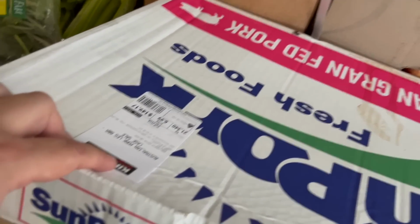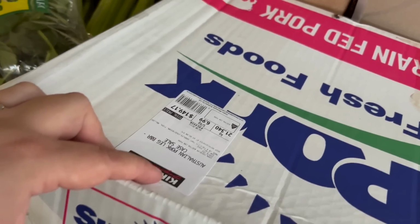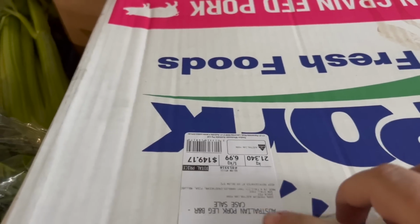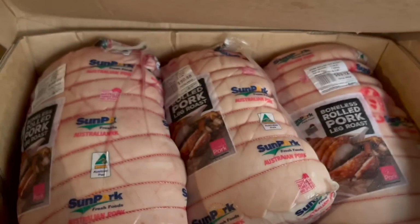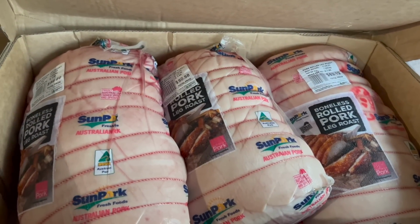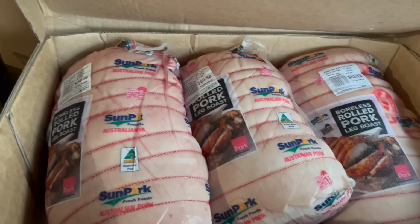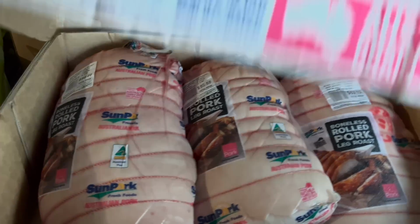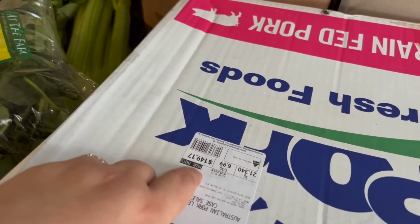I also grabbed a case of the pork that I normally grab. So someone told me that if I buy it by the case, it ends up being cheaper. So it's $6.99 a kilo if you buy it by the case instead of $7.99 a kilo, and the case has 3 in there. So that works out fine for me. 3 is a good number to purchase. So you don't get to pick them because they come in the case, but that's fine. So it was $6.99 a kilo. It was 21.3 kilos all up of this.